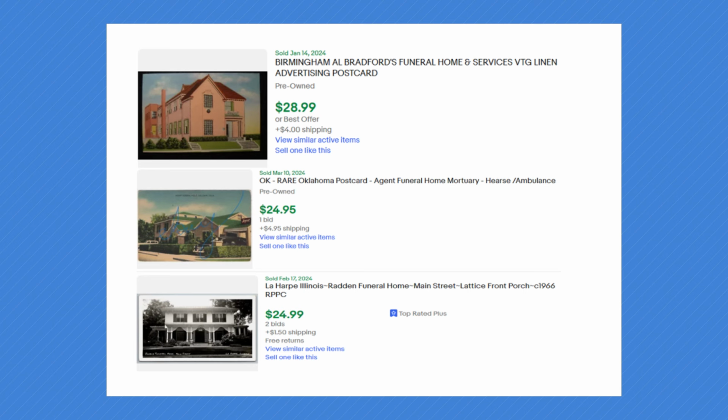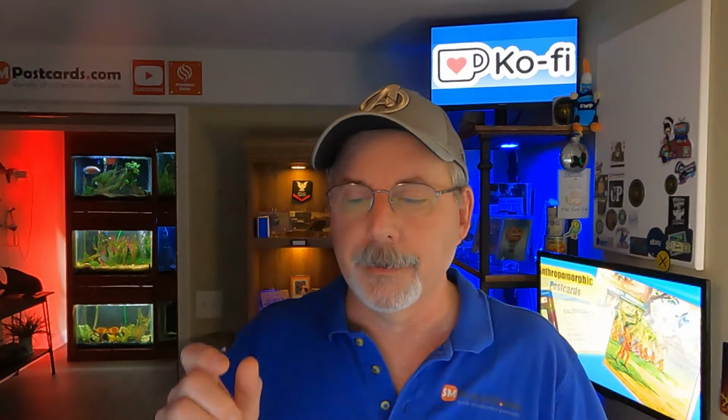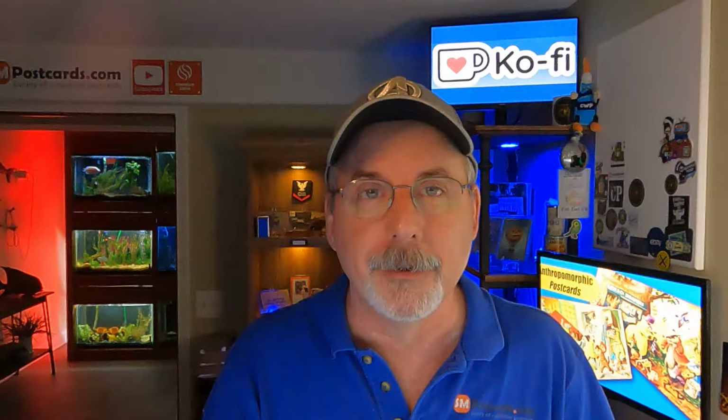Next one is $25 for L.A. Harp, Illinois, Radin Funeral Home, Main Street. Then they put lattice front porch and all. That takes away from the subject of the card. Lattice porch. Just put funeral home. That's what people are looking for when they see the card. Lattice porch. I don't think that did anything to help sell this card. Just more work. 2 bids in an auction, $25.